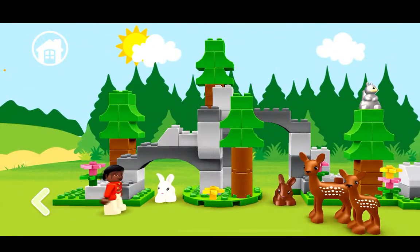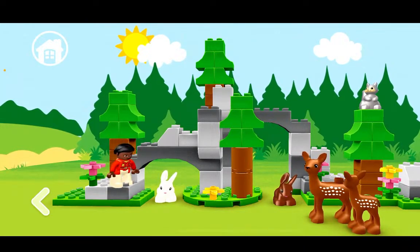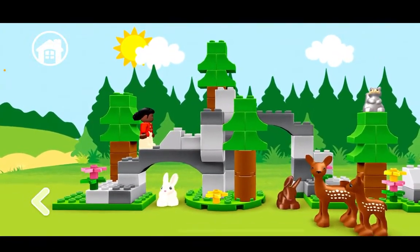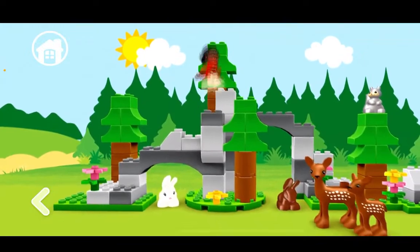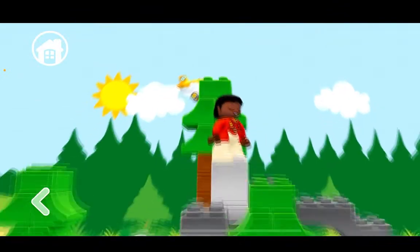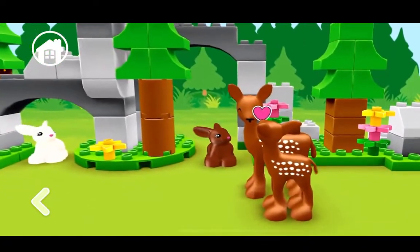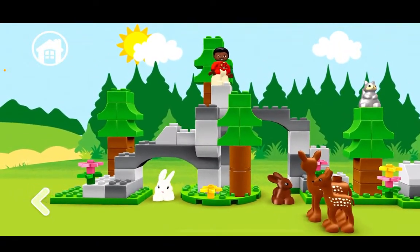Oh, it's a forest. Reindeer, bunnies, squirrel, and our Lola wants to jump to the top of the hill. Jump, Lola. One stair, two stairs, three stairs, four stairs, and five. Our Lola is on the top. Oh, see, it's a yellow plate. Let's take it here. Oh, some kisses from the reindeer. Let's see the next level.